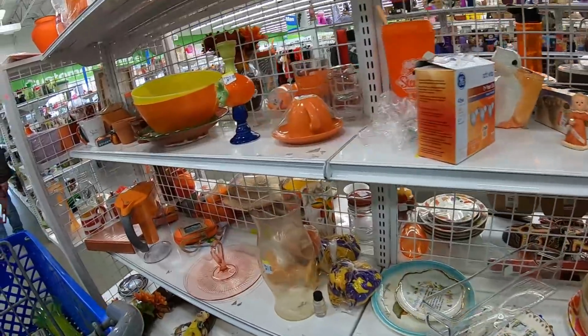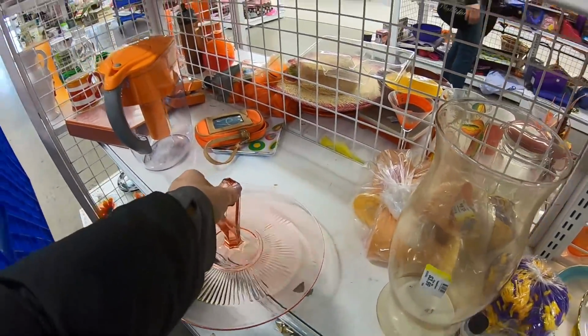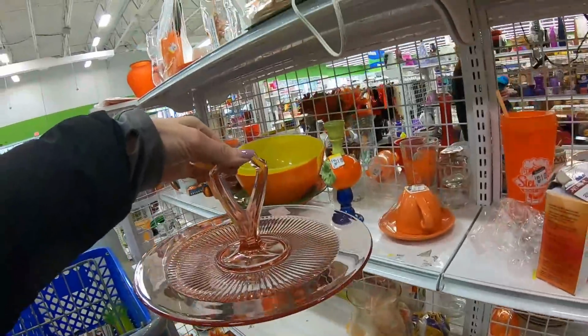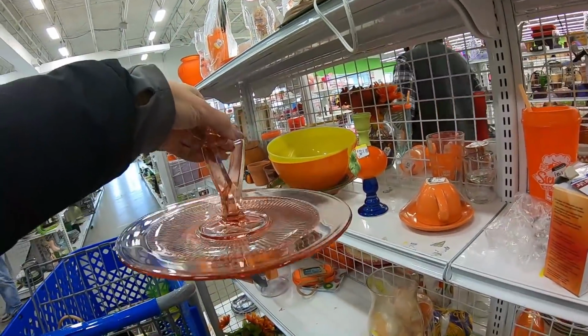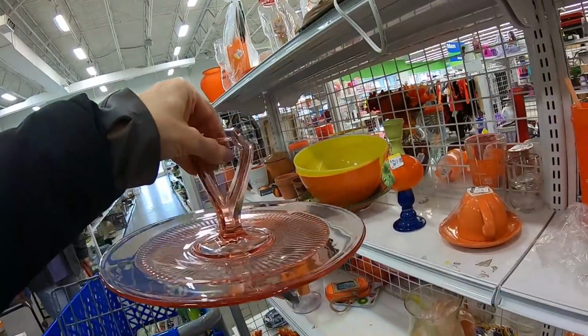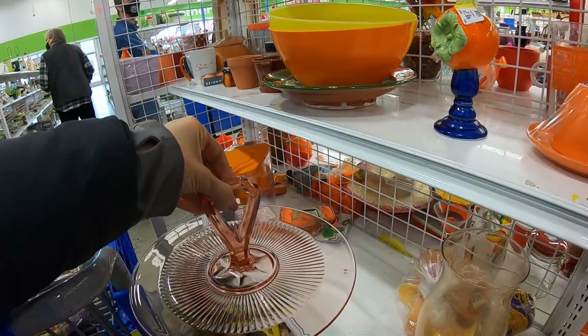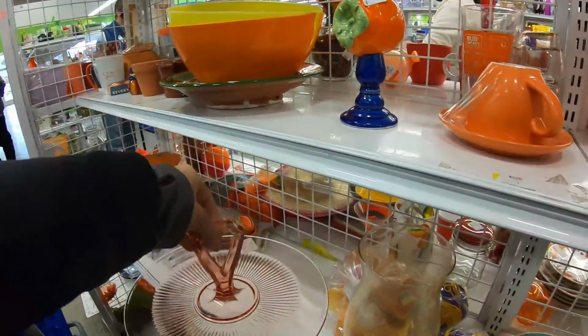Depression pink glass, I guess that's like a tidbit tray. Again, I don't know that these can bring a really good profit, but I do still look at them. I'm not quite sure what I'm looking for. $1.99. And at the time I was looking at it, two gentlemen came around the corner and they said, oh, a depression piece of glass. I could tell they wanted it too.